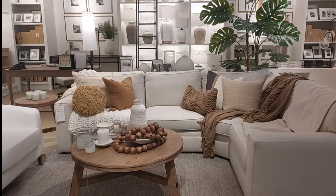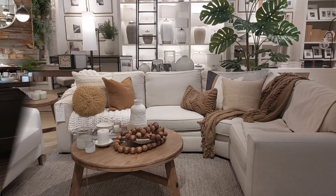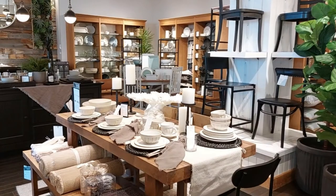It's all about mixing different shades of neutrals and layering different textures. Shown here is a mix of textured pillows, a beautiful throw, and a rug with the wood table, which all blends perfectly and complements the overall neutral look. The dining room is another great place to use neutrals. Here is where you can add pops of color to accentuate the neutrals.